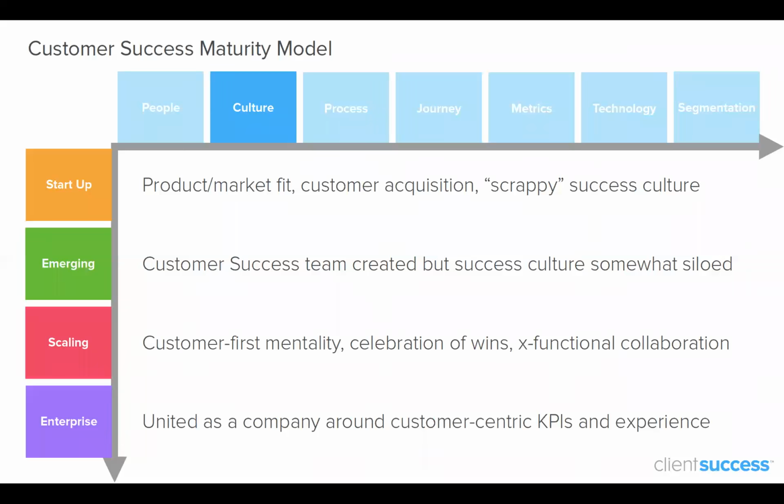Typically what you see in startups is that the culture is more centered around product market fit. It's about customer acquisition. It's a scrappy success culture, meaning there's not a lot of repetitive process. It's just doing whatever you can to get new customers and take care of the customers that you have. As teams continue to emerge, the customer success team is created, but the success culture is somewhat siloed. The customer success team has that as their primary responsibility, but they're still a fairly siloed team, focused on their individual functional groups and their primary roles and responsibilities, and there's not as much collaboration. But over time, that starts to change.